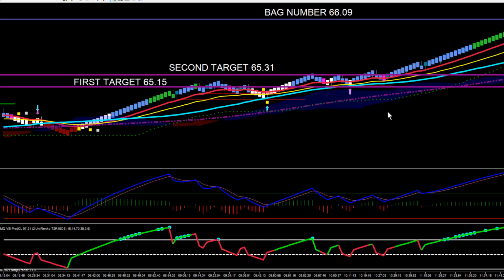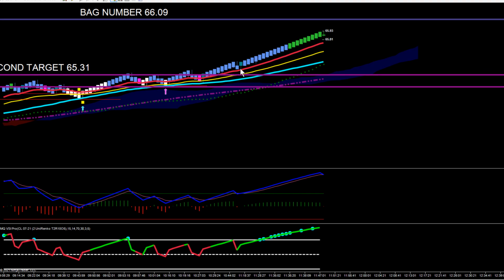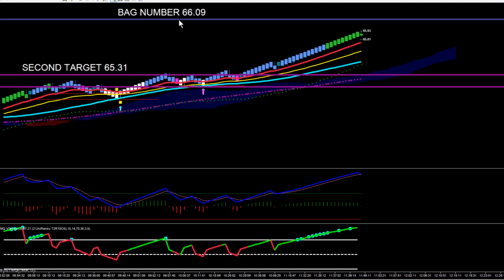This is during the lunch. We broke out, had a nice wick off the 18 right here, and are looking for our big number up here at 66.09. Now, whether we're going to get there or not, not real sure. We're starting to get extended on this run higher now. But our big audacious goal is up here at 66.09. So we'll see if we'll run up there and hit that. We've got a good trade going here this afternoon. And again, our main goal is now up here at 66.09.